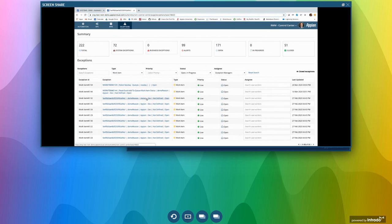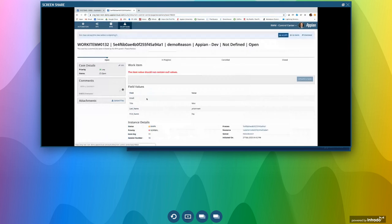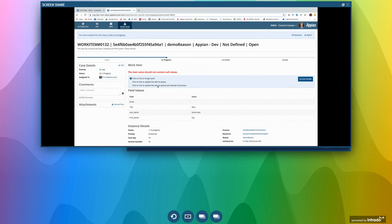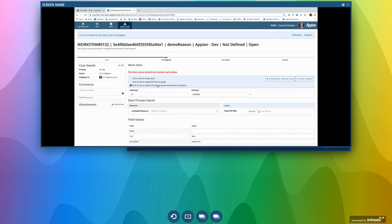An example of this is when a work item fails to process for whatever reason, we will automatically generate this exception for someone to take a look at. Here, we can see in this process of onboarding, an email was missing. So I'll go ahead, I'll accept this first. I'll go ahead and say this is in progress, save this. And then what I can do is I can actually update this item, put it in the queue, and execute the process again. So I'll go ahead and click this.